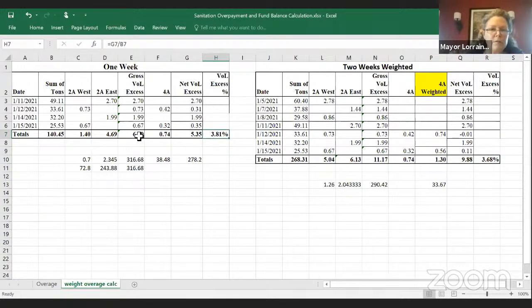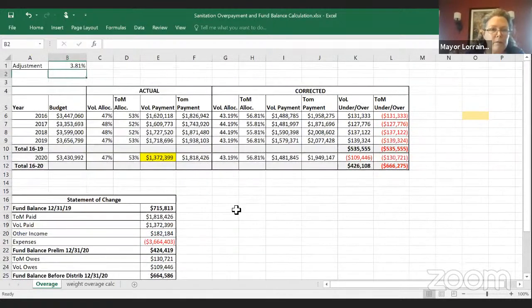So in other words, we can work it off of that number, or we can work it off of this number, but 6 tons that the village picked up, 0.74 tons that the town picked up. The net is 5.35. Well, there you go. It was already done for me. And as a percentage of the total tonnage picked up that week, not including Maxwell Avenue, it's 3.8%. So if we start with that number, here's the adjustment, 3.81%.